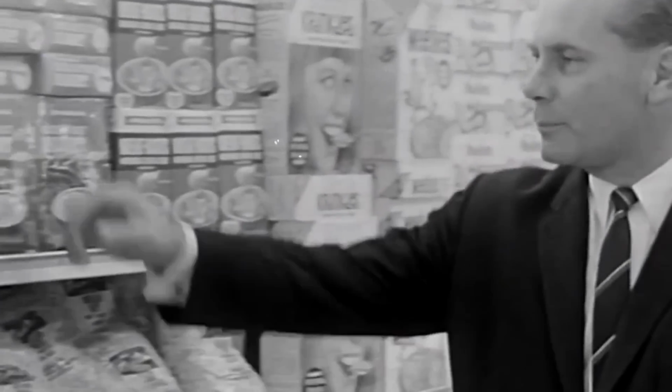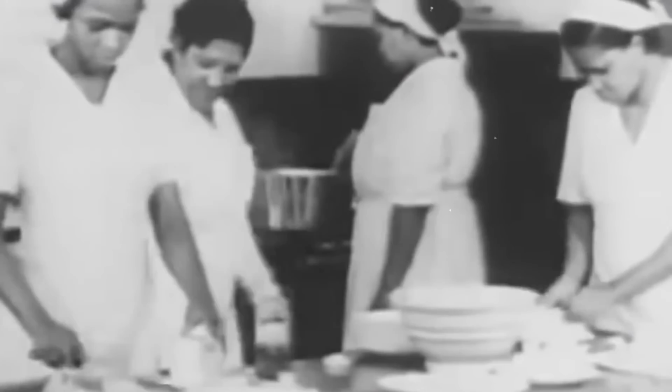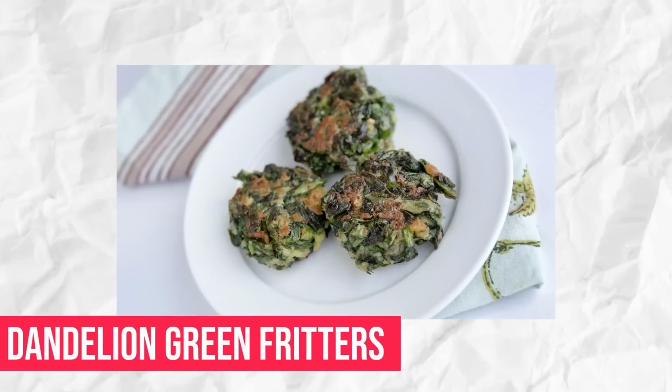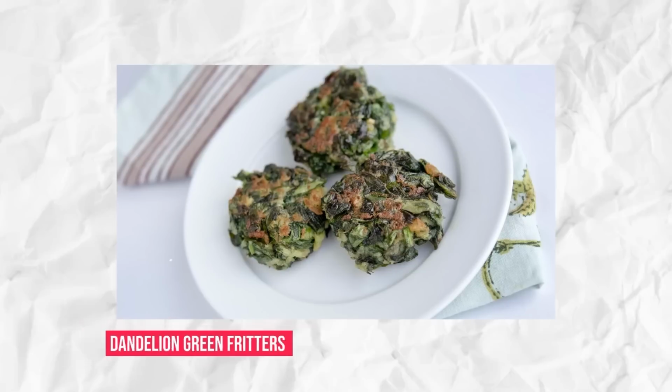In a time when grocery store shelves were emptier than politicians' promises, Depression-era families turned to their own backyards for survival, harvesting wild greens often overlooked today. One ingenious example was dandelion green fritters, a crispy, fried dish crafted from abundant and nutritious weeds that popped up freely, much to homeowners' annoyance, but cooks' delight.